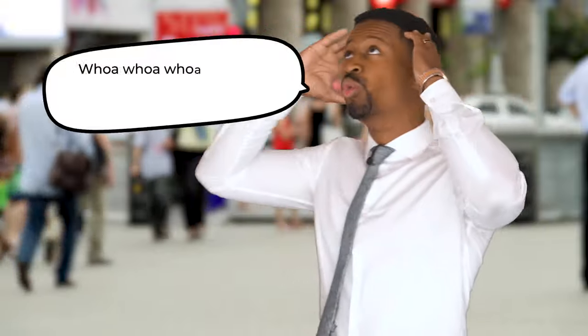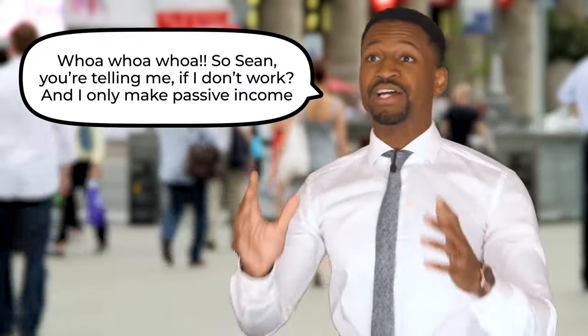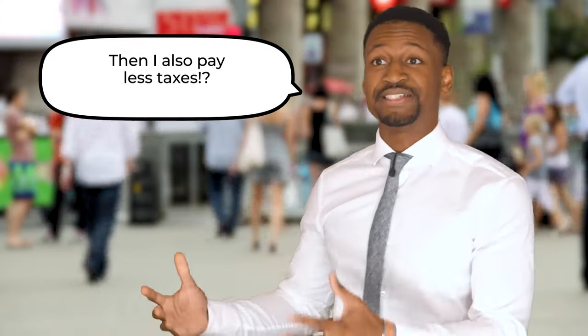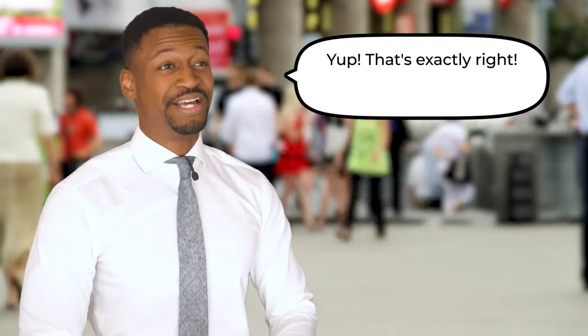That's why unearned income is typically the best type of income for tax purposes, because you are not subject to payroll taxes and sometimes not even income taxes. Because on certain types of unearned income, such as the sale of assets and qualified dividends, those are taxed at a special capital gains tax rate. Whoa, Sean. So you're telling me if I don't work and I only make passive income, then I also pay less in taxes? Yep, that's exactly right.